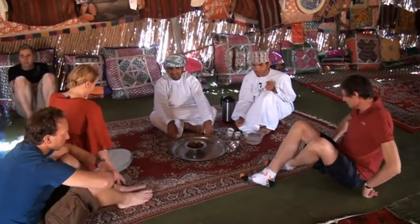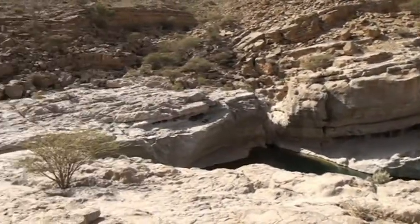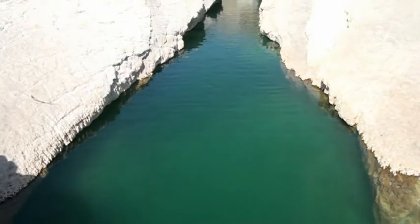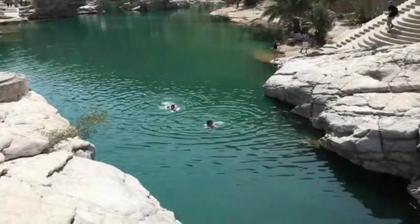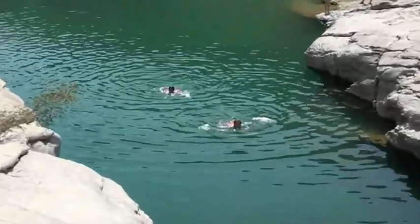Another great thing to see is a wadi, which is a dried up riverbed found in the mountain valleys. Wadis come into their own after heavy rains when the rivers start running again and the vegetation is restored. Some wadis are worth a visit during the whole year. Muscat Cave and water pools, for example. You can swim here in clear, fresh waters.